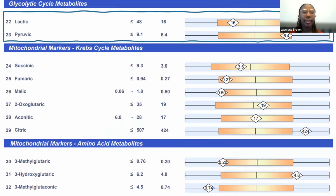Now, I do want to highlight the glycolytic cycle, lactic and pyruvic. These markers are really helpful at helping us understand how well is this client utilizing glucose or not. So ideally, we want to see low on these values. That tells me that we're not overly producing lactic acid. We're also readily using pyruvate and converting it into acetyl-CoA so that it can be moved into the Krebs cycle.